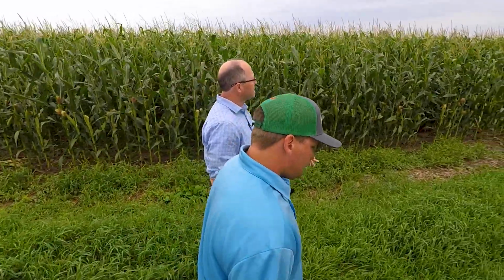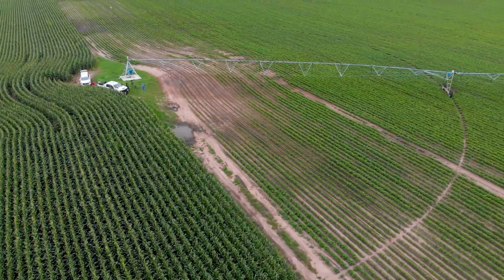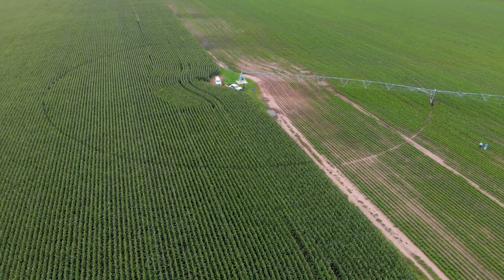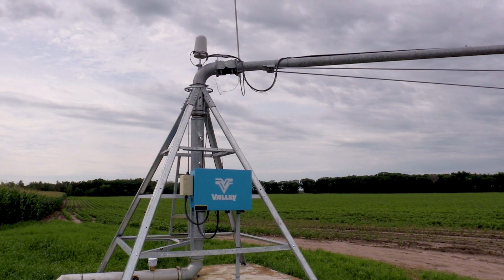So as we're walking, we see that we have two separate fields. Does this center pivot system hit the cornfield too, or is it just for the dark red kidney bean field? It hits both of them, and we can set where the pivot stops accordingly if we just want to water the corn versus the kidney beans.